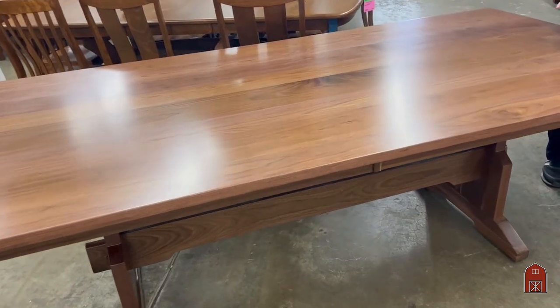Now, on a lot of things when we do walnut, we use character walnut, where we leave sapwood and some knots and some interesting grain patterns. But now this is the center cut of the log. And the finish on this is in a clear satin, 30 sheen. It feels like silk to the hand.